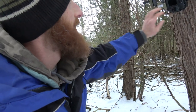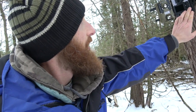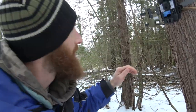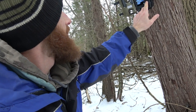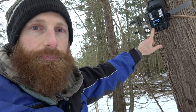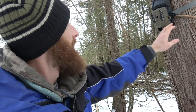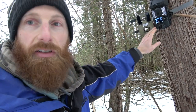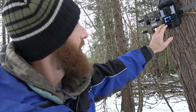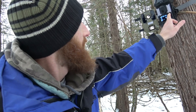So let's, we'll switch it off first, switch it back on, and then we can open up the menu here. Let's go to view. What's nice about this camera, this is the Spypoint camera, is it actually has a display right on it, so you can get a live replay of exactly what's been happening on the camera. So you have 17 events, it tells us. We can scroll back.